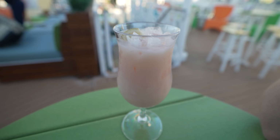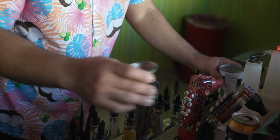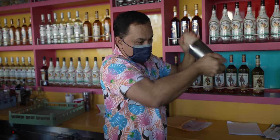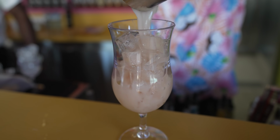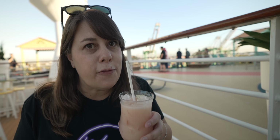The Lime and the Coconut, because I had to. And this has Malibu coconut rum, coconut milk, coconut syrup, guava syrup, and lime juice. And it's this really pretty pink color. I was not expecting that. It smells so freaking limey and good.